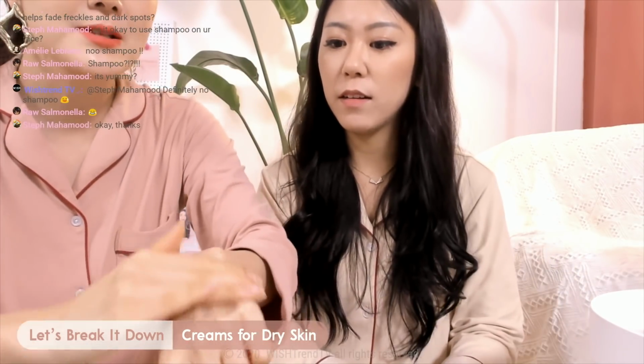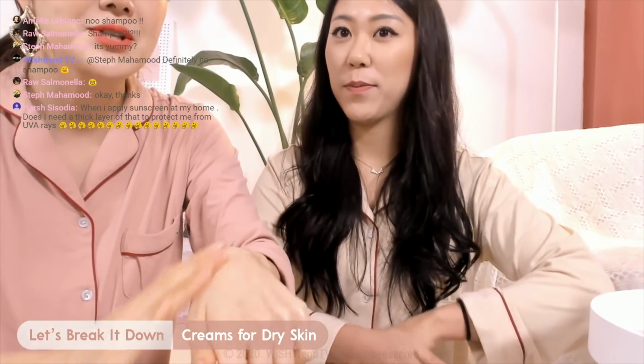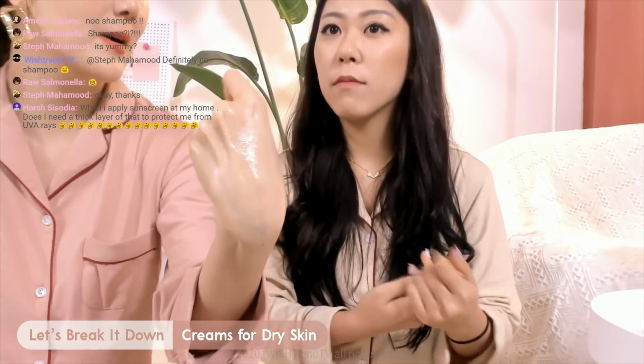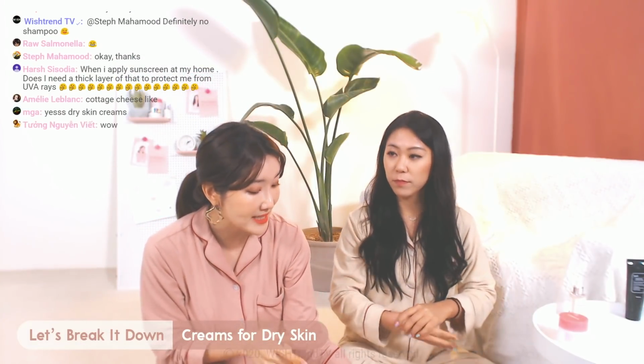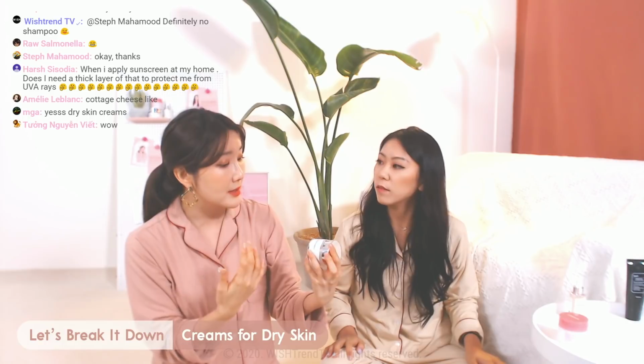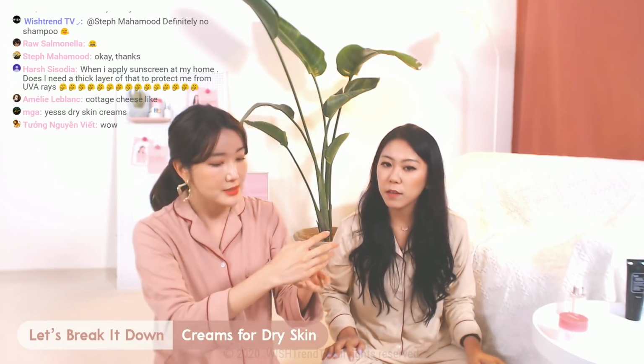Right. Yeah, and I personally, as we mentioned before, love using this with the vitamin C serum because it gives that boost effect. And I don't use it as a mask. The name itself is a mask, but a lot of people use it as a cream as well, right? So I love this.